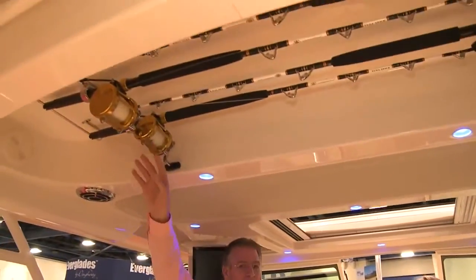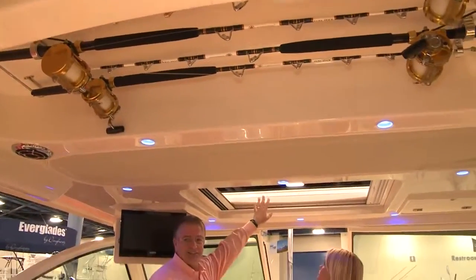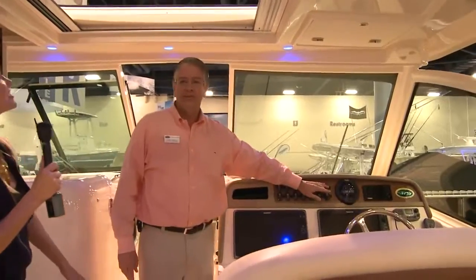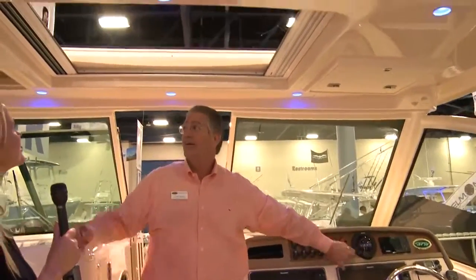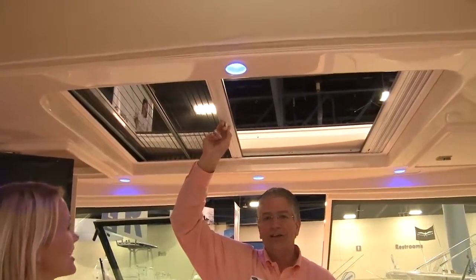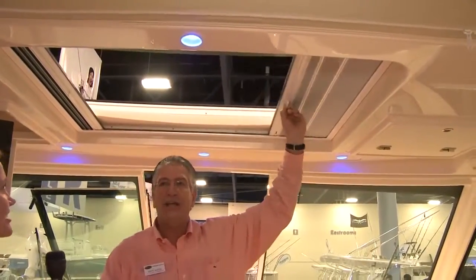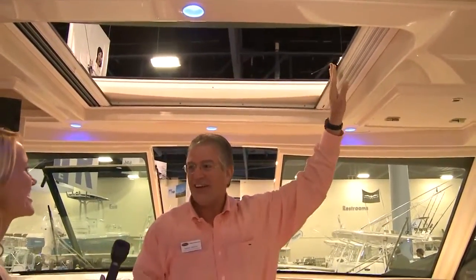Yeah. You see rod storage overhead here. Right. As you move forward, there's even a sunroof. And really this is nice, operable from the helm. You can open and close that there. There's a screen here, so you can keep bugs and debris out. Yeah. And there's also a shade that covers the whole thing to keep all the light out. So options, there's a lot of things to do there.